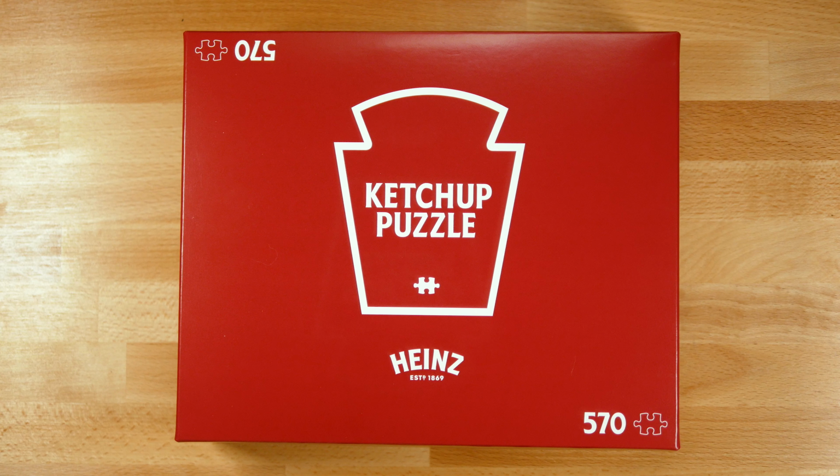So recently, Heinz came up with this puzzle as a promotion during the COVID-19 nationwide quarantine as a way to keep people busy. Originally, they only made 57 of these puzzles available, an allusion to the Heinz 57 varieties, and that original batch was part of a giveaway that they had on their social media platforms. The response was overwhelming, and so they made a limited run of these puzzles available for purchase. The proceeds then went to a charitable donation to Feeding America.